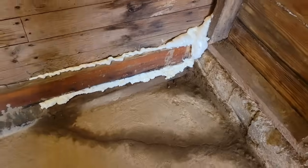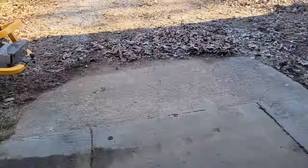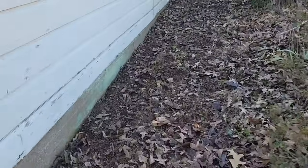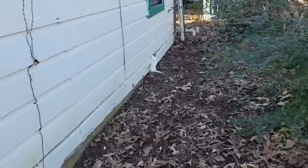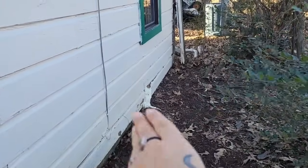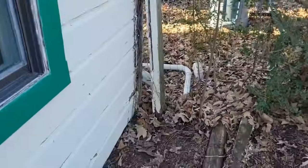We have looked at the outside where we think that's coming in, and let me take you over there. We're working on pulling the leaves back. See, the ground doesn't seem really high. We put that in temporarily. We're going to have to replace that piece of wood. We're actually going to have to replace this too.